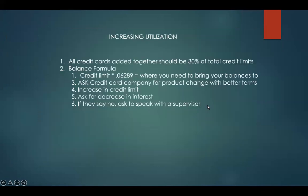Also, for those of you who are fall or green personalities, we know in our businesses we've got names for the types of personalities we have. If you're a fall, a green, or a phlegmatic personality like myself, meaning I like details and analysis, there's actually a calculation as to where your credit card balance should be. And this is how you do it. This is the formula, guys. You would take your credit limit, multiply that by 0.06289, and that's where all of your balances on your credit cards should be.